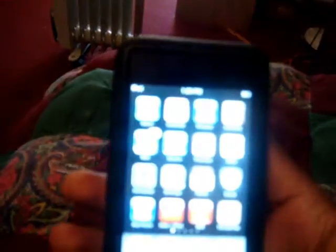So, here's my iPod Touch right here. Had it for a while now, but here are the tips. I actually had it in my pocket, sat on it by mistake, and it cracked. I was so shocked when I turned it on and I saw the crack. Then I dropped it and got another crack in the bottom.